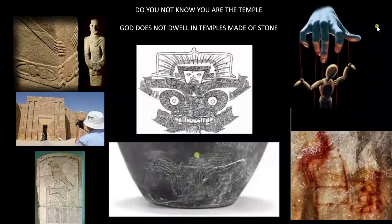And this is the familiar puppet man. Do you not know you are the temple? God does not dwell in temples made of stone.